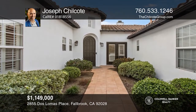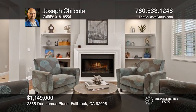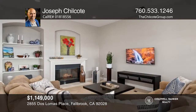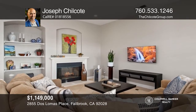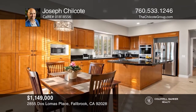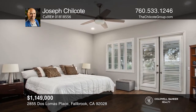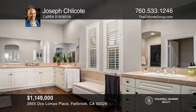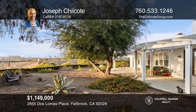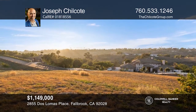Welcome to the highly desired, gated community of Champagne Crest, located in Fallbrook. This turnkey and renovated 4-bedroom plus bonus room, 3 full bath and 3-car garage home has many designer touches throughout. An entertainer's kitchen spills into the great room and features an updated stainless steel double oven and dishwasher, as well as a walk-in pantry. The large primary bedroom has French doors to the fenced-off backyard with expansive views, a spacious primary bathroom, and spacious walk-in closet. Come and see this home before it's gone by contacting Joseph Chilcote today.